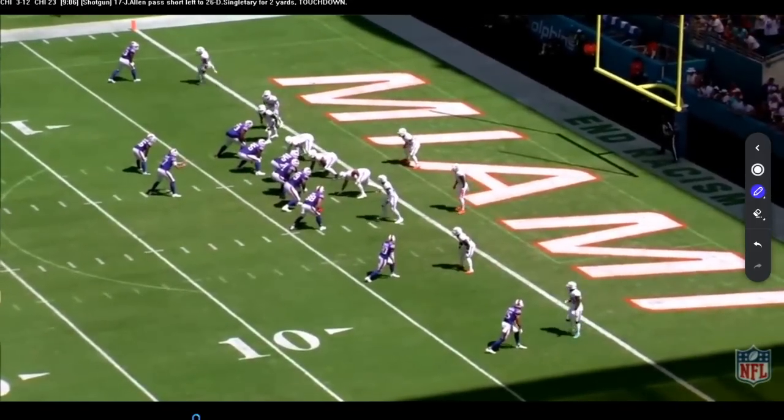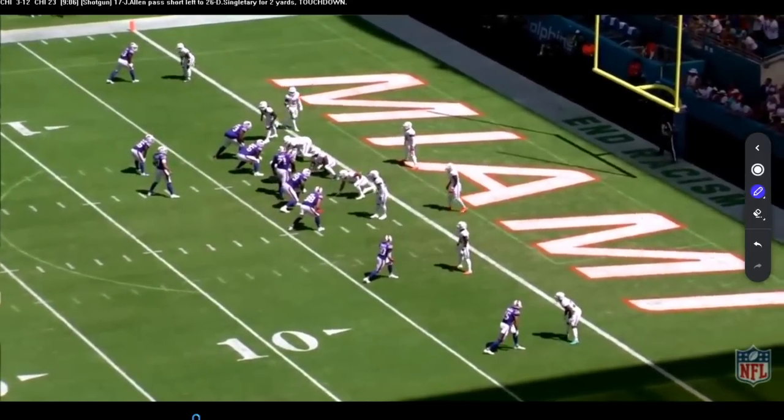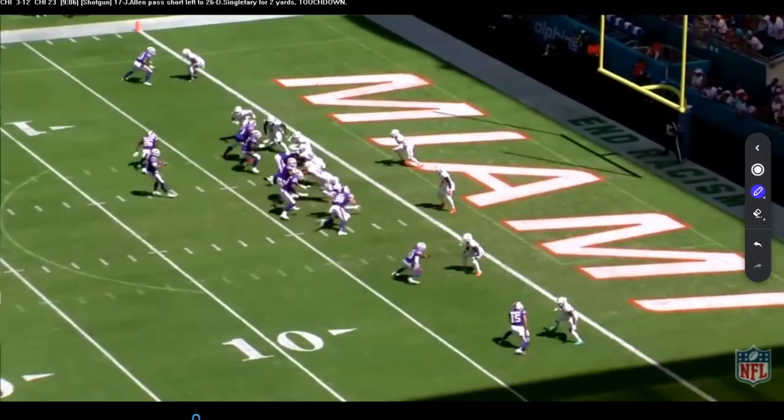All right, here we are down in the red zone. Same idea, okay? Blitz zero. It's man-to-man across the board. Here's the thing. A couple times down in the red zone, you'll see the Miami Dolphins have a spy. So instead of having a safety back, they're going to let that safety spy Josh Allen, because we know he can run. We know the difference maker he is with his legs. So we're going to spy him.